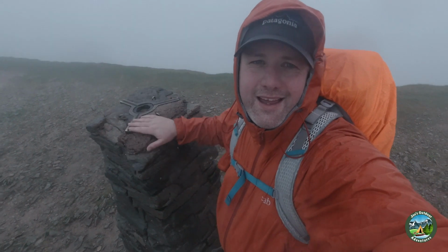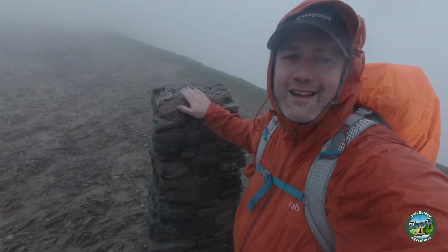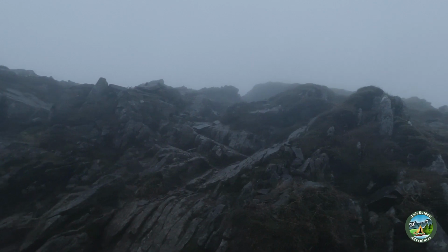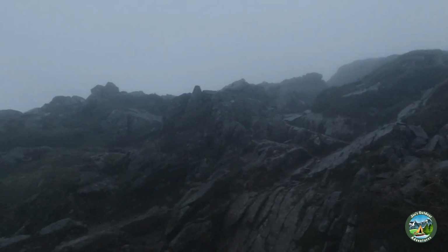Made it! Helvellyn trig point. Views are just priceless. We've done it. We just missed the turning for Swirral Edge, went past, so had to backtrack.